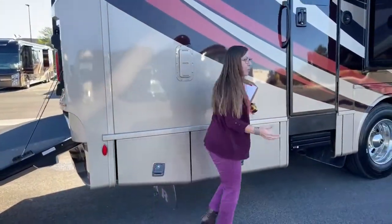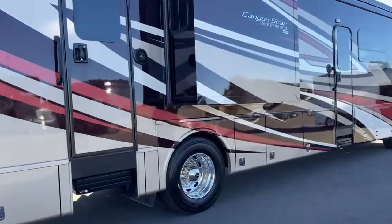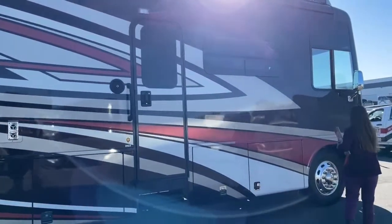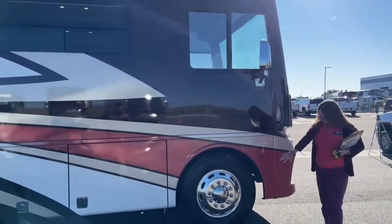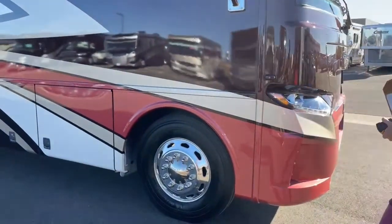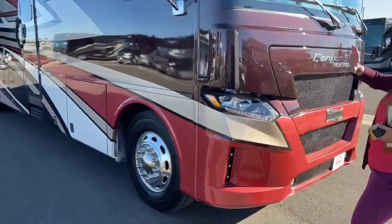Okay, so I know everyone wants to go inside, but we're actually going to go around the other side first. As we walk down, we'll make sure that we have our side marker lights right here. Another big difference maker, these Michelins are 22.5 radius tires, really good road presence, very comfortable driving, really cool LED lights integrated throughout the coach.